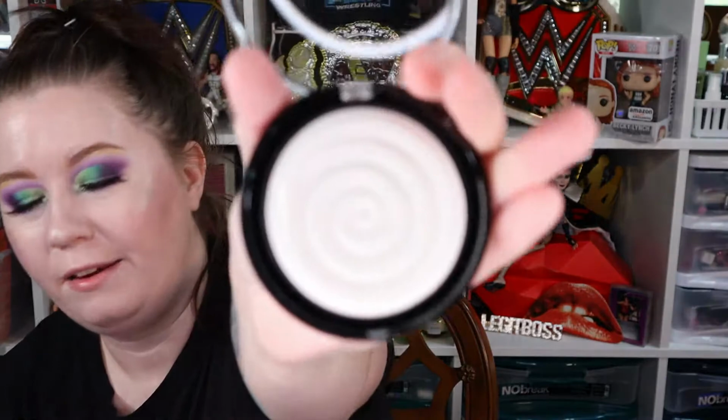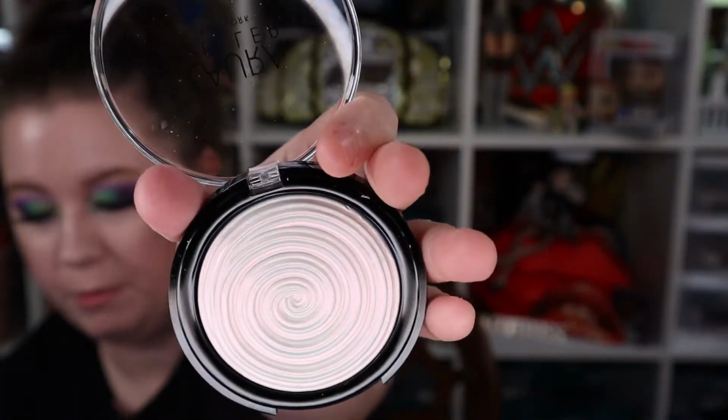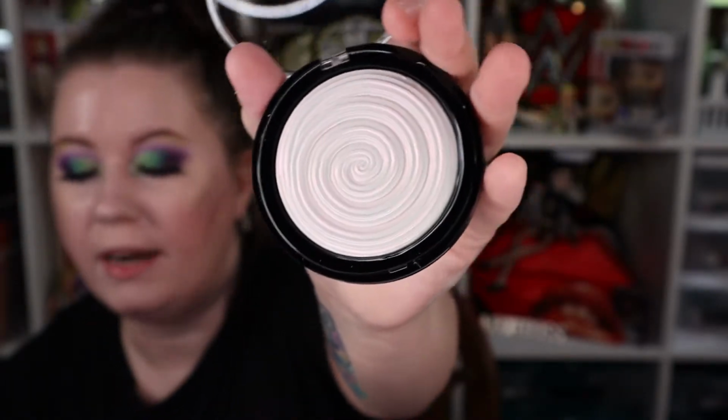This limited edition supersize version applies like a sheer powder but feels like a cream, creating a translucent wash of luminous color for a youthful lip from within glow. And I don't know if you can see here. Wait, let me open it up. I don't know if this translates well on the screen, but it really is super pretty. Oh my god, I'm glad I chose this one.